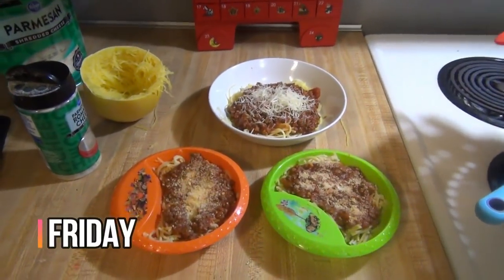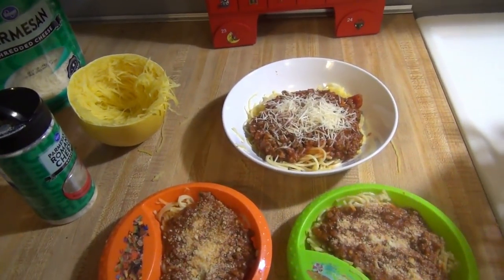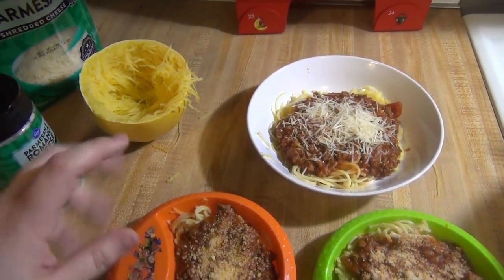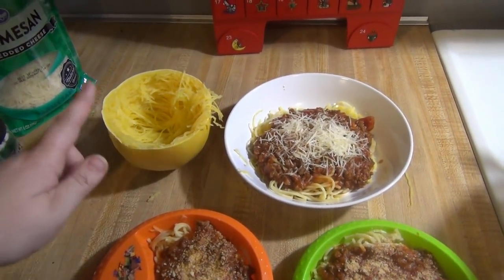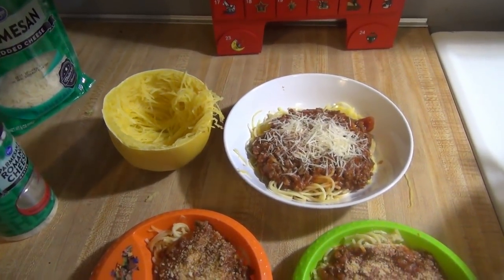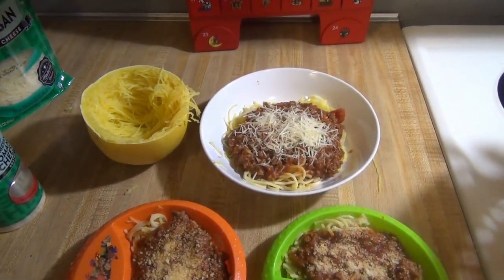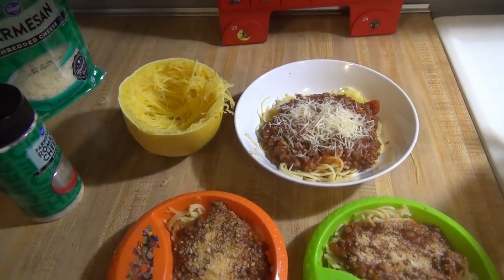Okay, as I said, it was Friday and we were having spaghetti. So I just made some regular spaghetti noodles, the Kroger brand noodles, and then I also made some spaghetti squash. Ignore the mess. I made a mess trying to scoop it out of there. But I made this in the pressure cooker, high pressure, 6 minutes, and then quick release, and it's perfect. I've made it like that before, and it's so much better making it in there. With the time to come to pressure, it's a total of like 16 minutes. So that beats an hour in the oven by far.